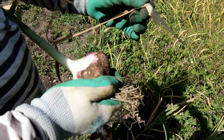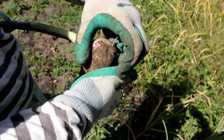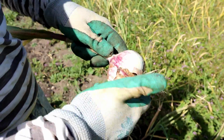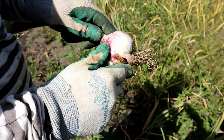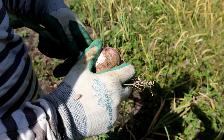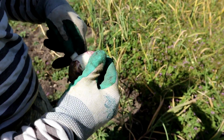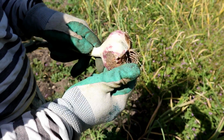Now let's make it beautiful. You don't need to do this, but I like doing this every once in a while. Look at that color. Looking good. Beauty.